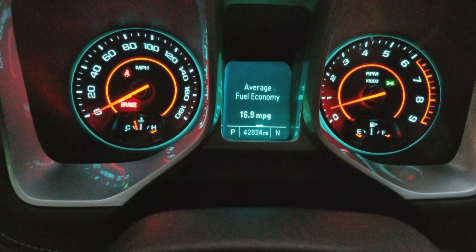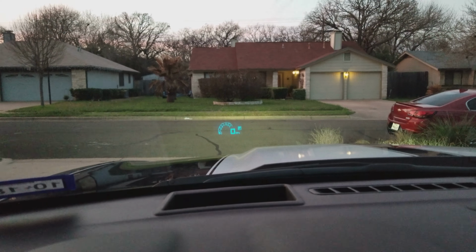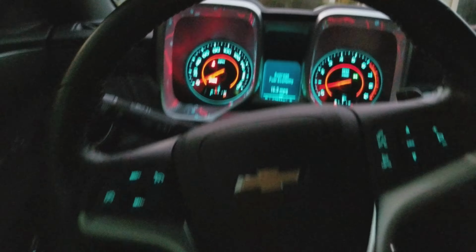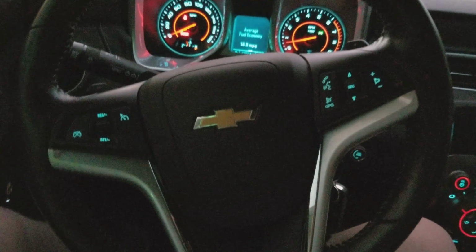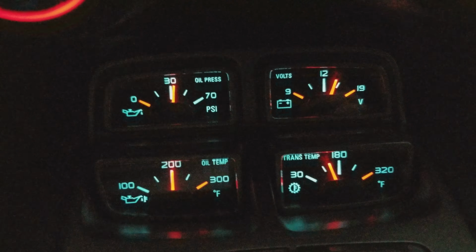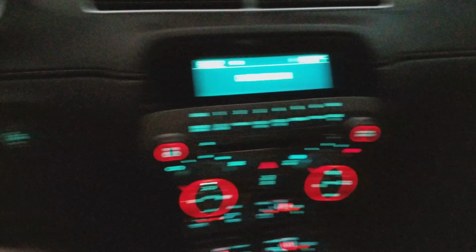the gauges. There we go. As well as my favorite option in this whole car is the heads-up display. And my second favorite option in this car, well, second and third. Second being these marvelous gauges down here. And the third being all the lights, including the accent lights that run down the door.